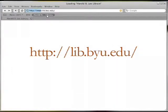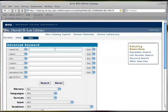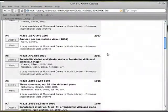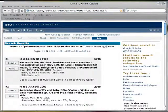When you go to our library's URL, this is what the screen will look like. Choose Find Books from this screen and then use the advanced keyword search option. If you type the words Primrose International Viola Archive and choose the Music and Dance Library from the drop-down menu, as has been done on this screen, your results will be a listing of the items contained in the viola collection. If you wish to eliminate the sound recordings, add Not Sound to your search string, and you will get a listing of nearly 7,000 scores featuring music for the viola.